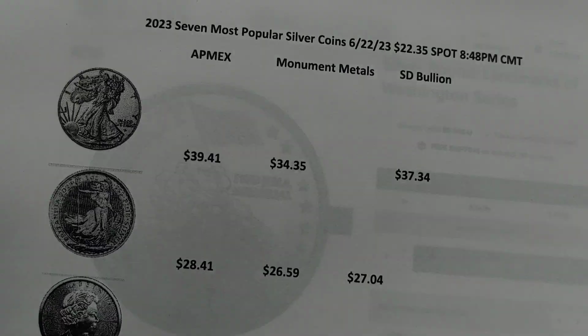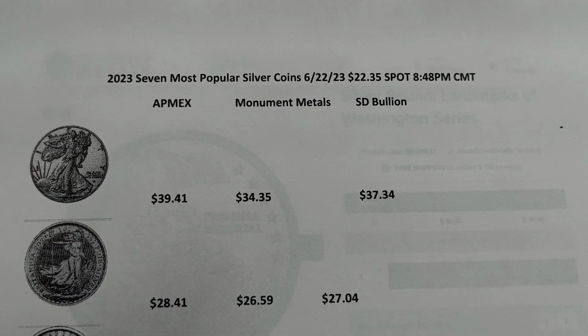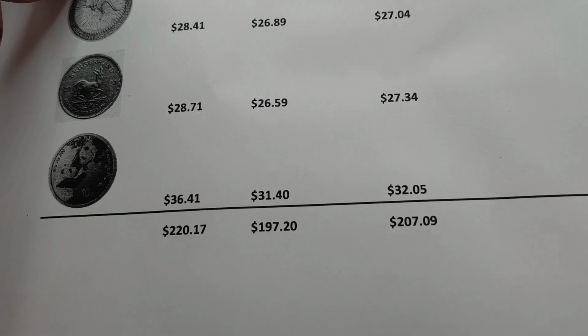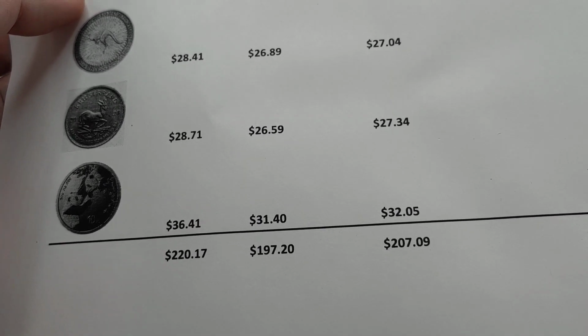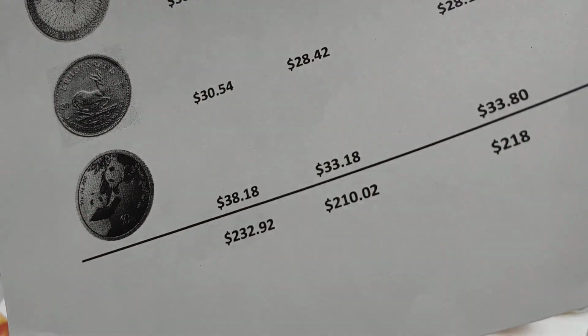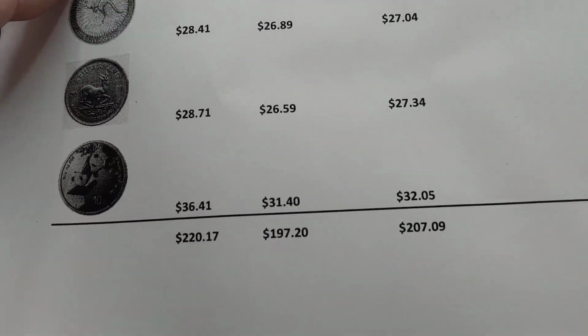All right, so today's date is the 22nd. It's Thursday. Spot's continually dropping, so it's 22.35, and these prices definitely came down a lot. So we're finally under the $200 price point with Monument Metals at 197.20, and we started the week off at 210.02. So it's a very nice price drop.